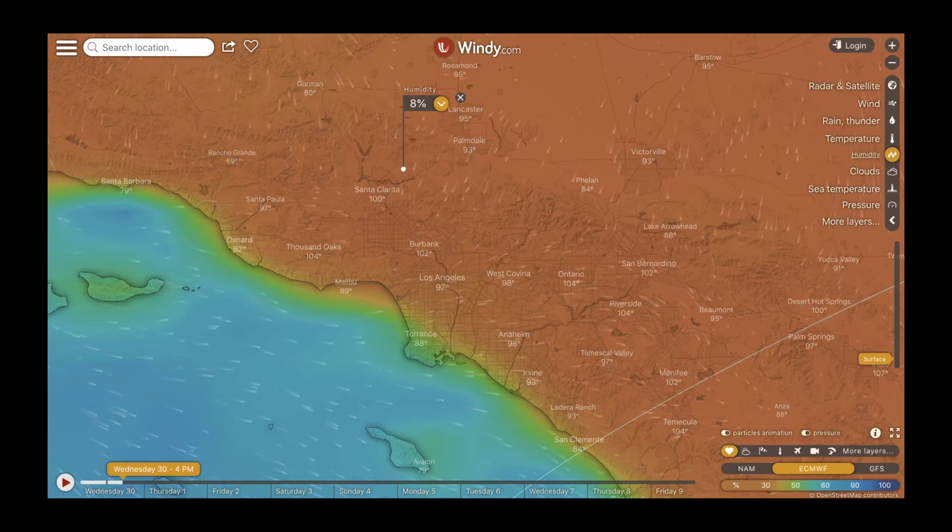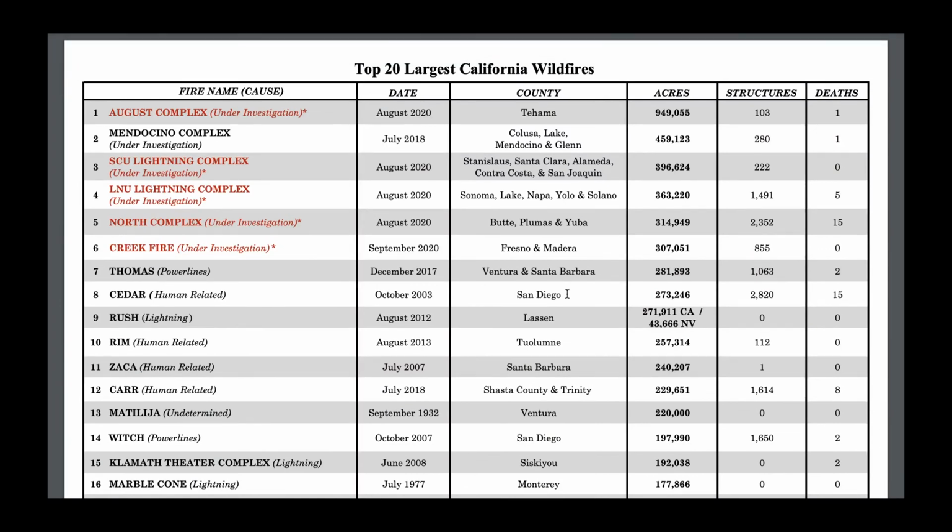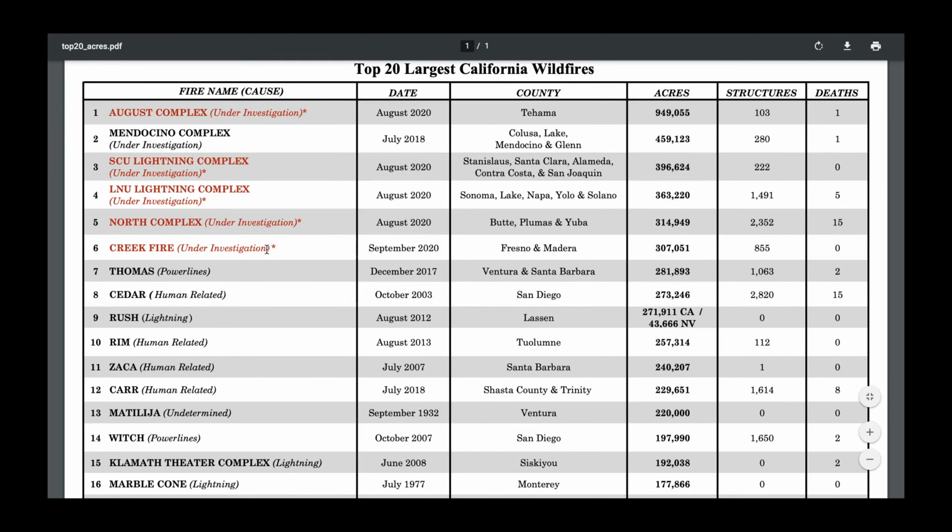Taking an overview of the 2020 fire season in general, it's been the worst season in recorded history. I believe we're almost up to 4 million acres burned, which is just unheard of. That's the most we've ever had in recorded history, and you can see why the numbers are so bad this year. Of the top 6 largest California wildfires of all time, 5 have happened this year, and 3 are still actively burning.